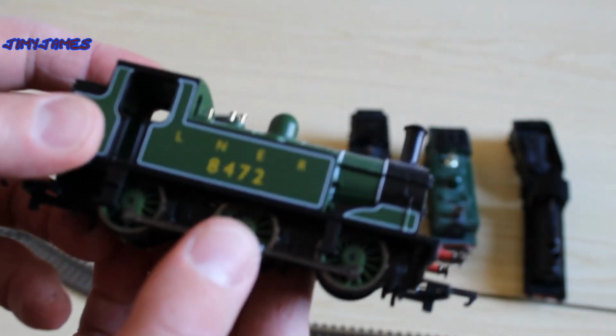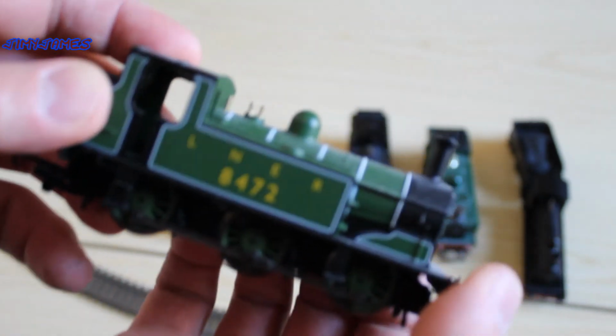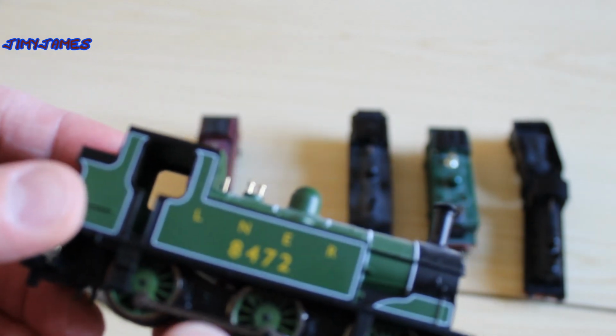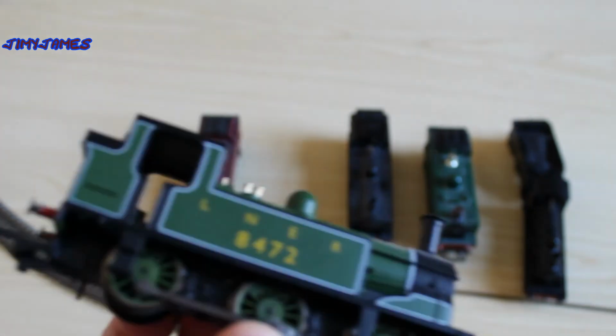This one I bought in Buxton on its own. It's an LNER number 8472. Has not got spring buffers. There's no cab detail whatsoever. I think I said in my review of this loco, basically what you see is what you get. It's just basically a motor and the top and a bit of coal there on the back.